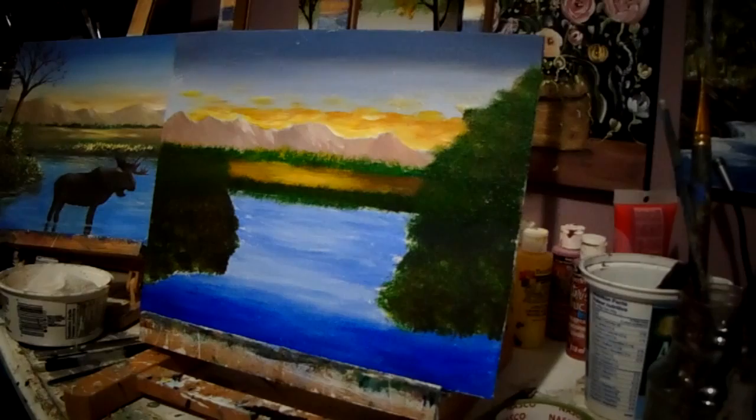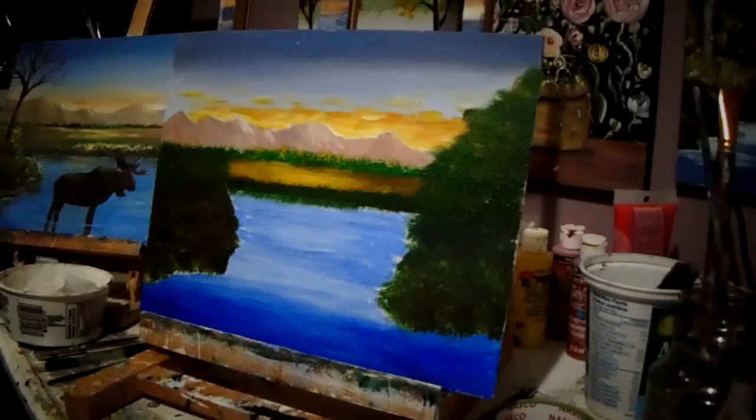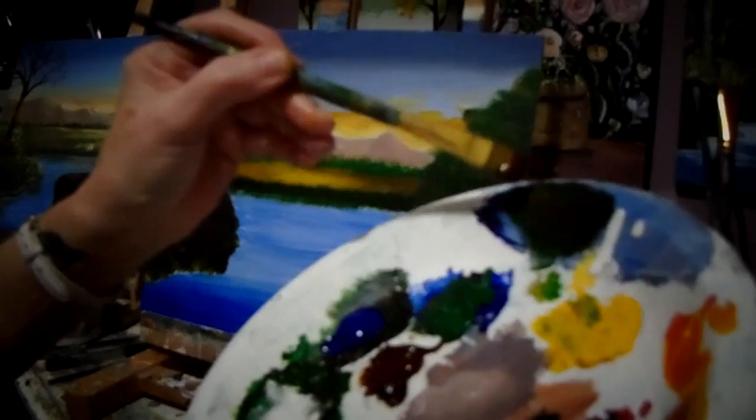I would say we probably, while waiting for this to dry a little bit because we're going to add some highlights to it, we can add our tree over here, our little sort of dead tree. How about we take this sable brush, flat, nice chiseled edge. I like the chiseled edge brushes. And let's take some brown on one side and some of that dark green on the other side. How's that? Let's see how that works out.